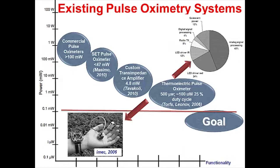Okay. Pulse oximetry systems. Again, you can do a survey of the literature, and you can see where your commercial pulse oximetry systems are. This was actually a big press announcement that they could do a less than 47 milliwatt pulse oximeter, but there's a lot of signal processing that's going on by Masimo in this type of application. IMEC had a thermoelectric with a radio and then a pulse oximeter on a finger as a system. They had to duty cycle it to be able to get the power down. But if you look at this diagram here, the analog signal processing is taking quite a bit, and the LEDs are taking quite a bit.